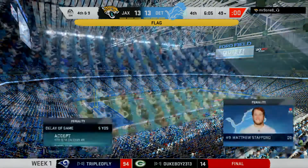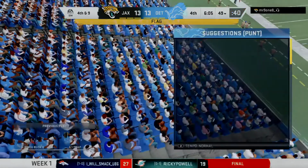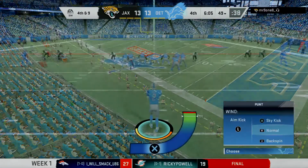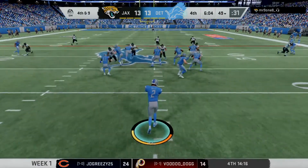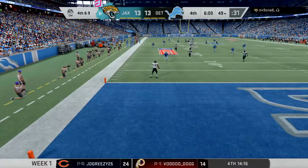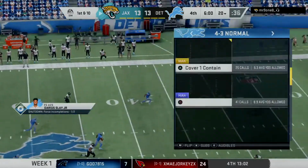And now the punt team couldn't get ready in time, and this is going to be a delay. Here comes the Lions punter now, as he's on to punt for the first time this afternoon. He steps into this one, and this is a rocket. At their own 20-yard line.